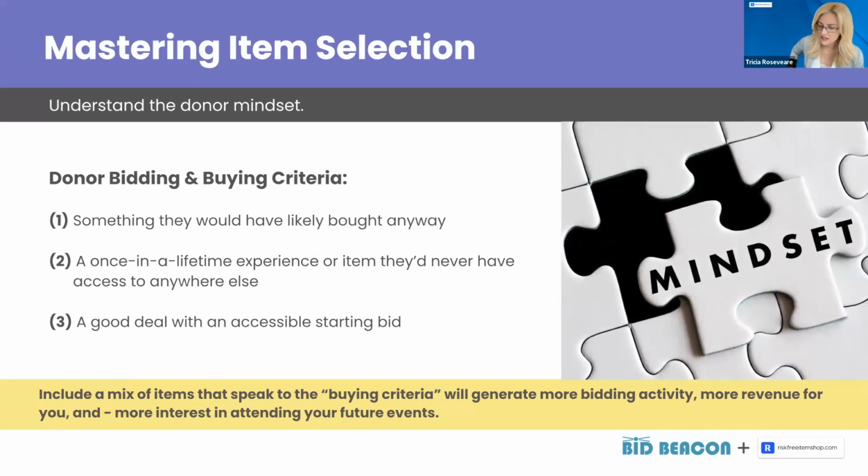Another one is more of a psychological aspect, which is understanding the donor mindset. What we've identified is that there's this unspoken donor bidding and buying criteria. When I'm invited to an auction, or when I go, or when I'm thinking about it, and I'm coming into this online or in-person environment, what's in my head? We found that there are three key things.